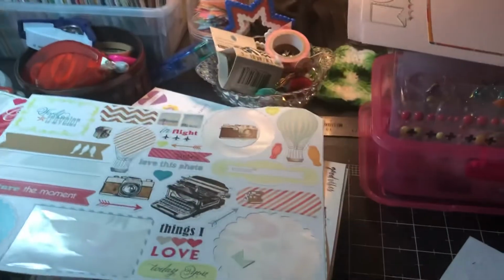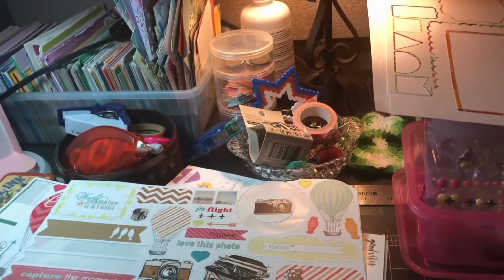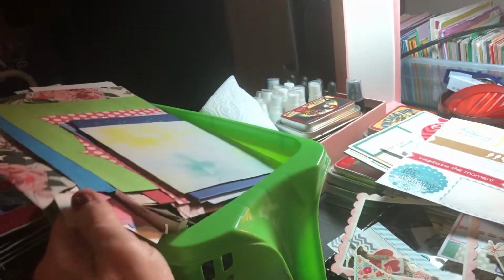And this all came tumbling down on me today. I had them vertically filed, and they all came tumbling down. So I just decided to put them horizontally for now. And I went through all my scrap paper too.